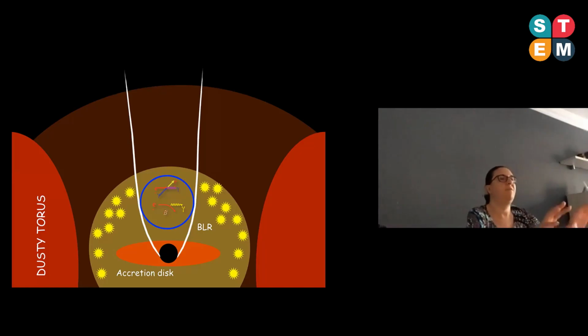Here we have a sketch of what we think are the standard parts of this kind of AGN. At the center, we have the black hole surrounded by an accretion disk. Farther away is what we call the broad-line region, which emits in optical and UV. And farther away, there is the dusty torus, emitting in infrared. So this is pretty conventional.